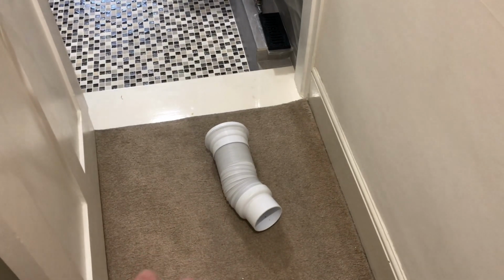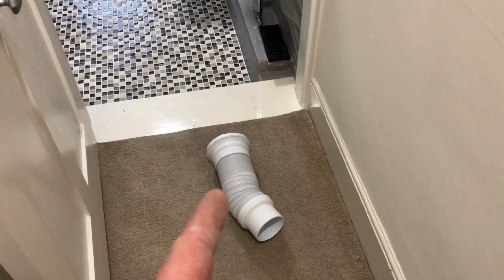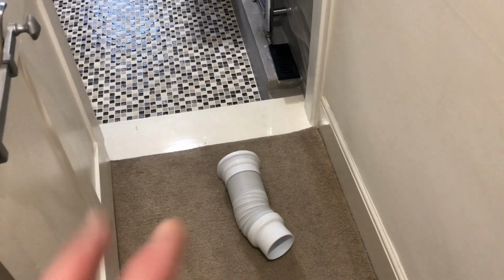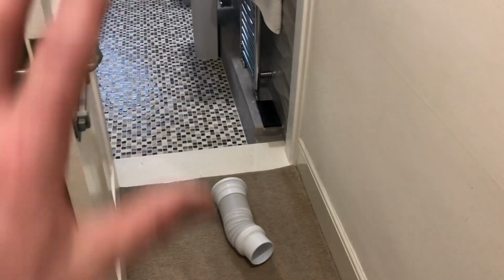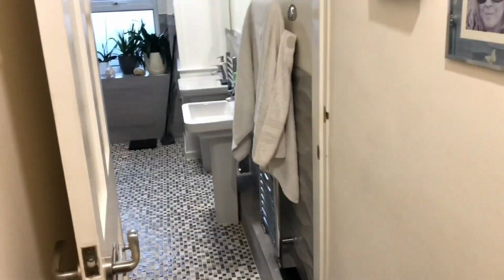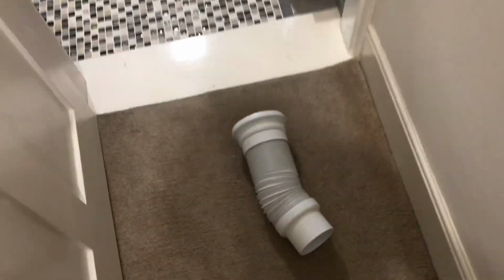Hot air will rise, go through the pipe. I'm going to insulate the pipe, obviously, so it doesn't lose any heat. Now, I'm not expecting it to blow into the bathroom, but a steady flow of warmer air going into the bathroom should take the chill off. I'm not expecting it to get baking. So that's going to be that.